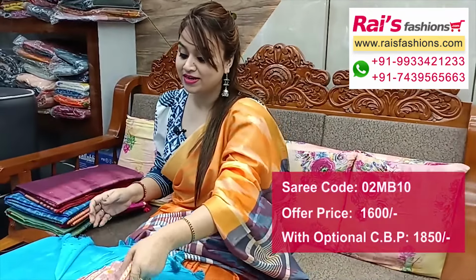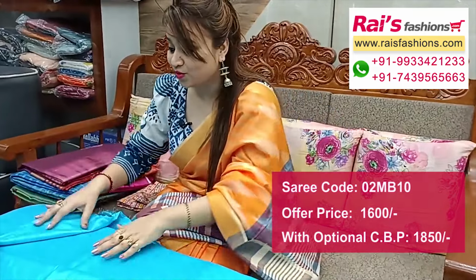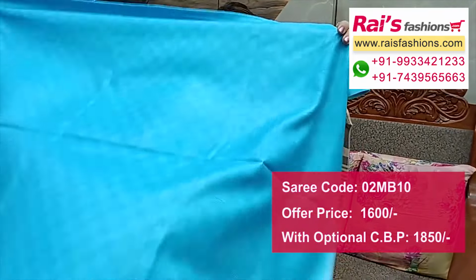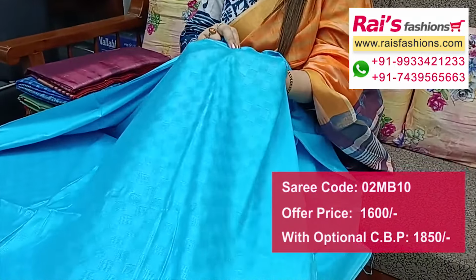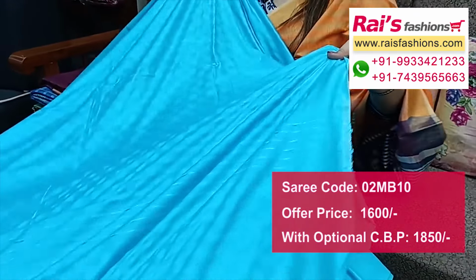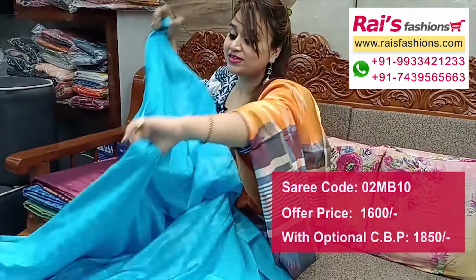And next one also, nice color combination, soft material, handloom, soft silk, all over silk weaving, brocade design, all over base, nice color combinations, bright sky blue shade, all over silk work, weaving work, silk design, self brocade work, all over base, pallu end highlighted stripes with same brocade design, smart trendy looks.